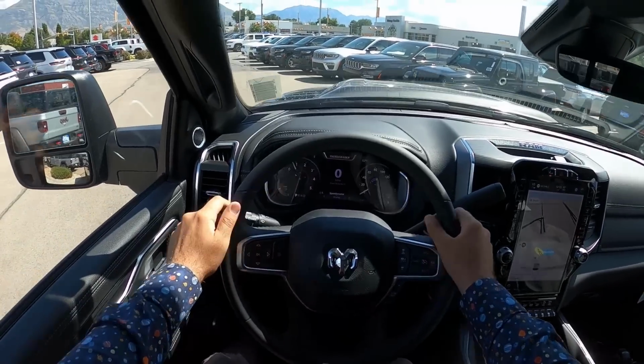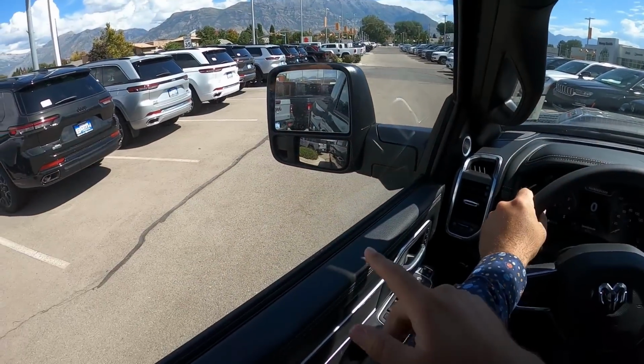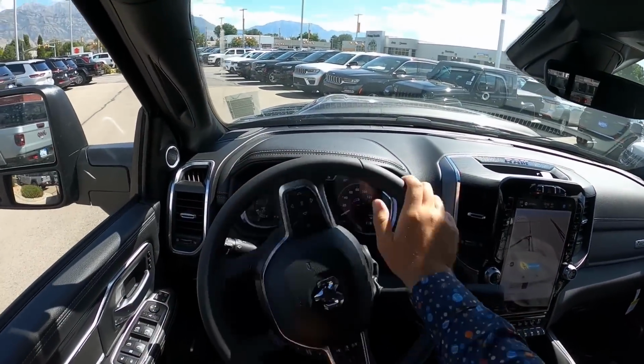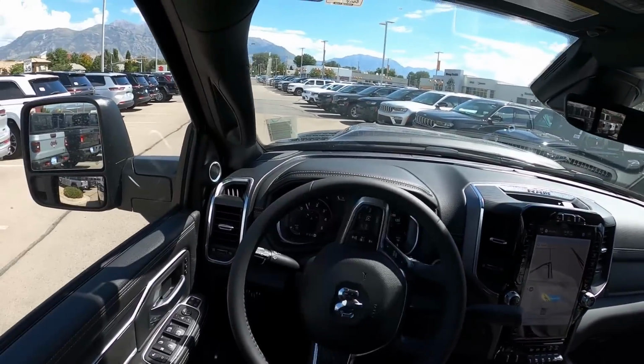Well, let's talk about visibility before we set off. Here's your visibility over the hood, both mirrors, just do a blind spot monitoring, and throughout the rest of the rear. And Mega Cab away.